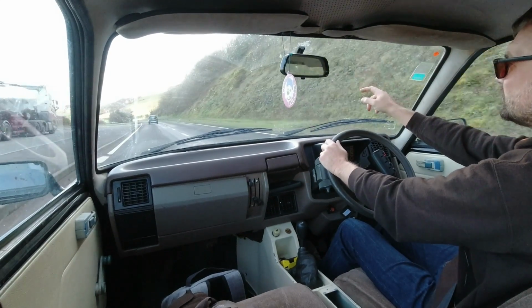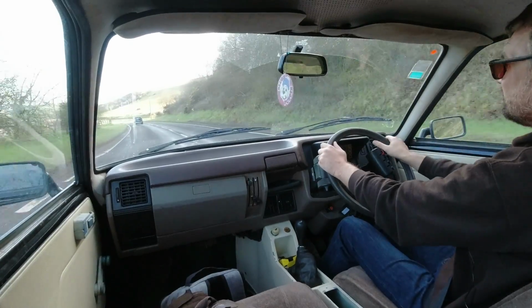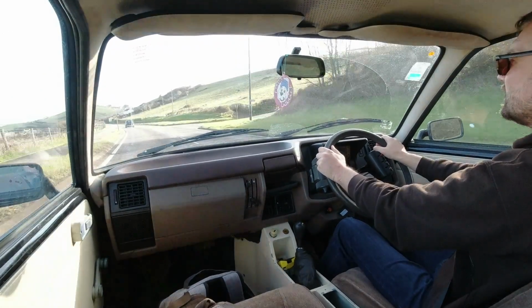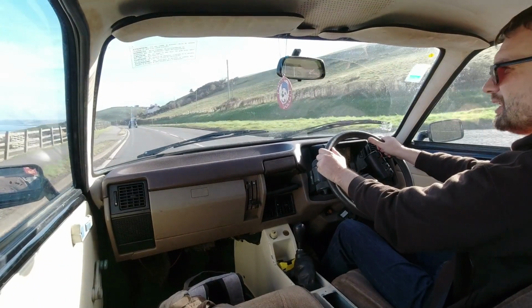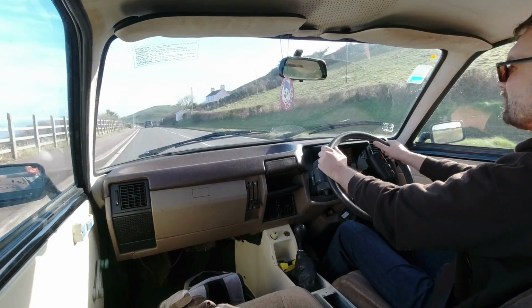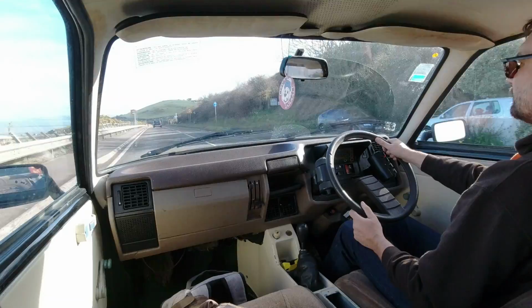I don't know what someone has used to clean the outside of it here, but it was very sharp by the look of it. It's made a right blooming mess. So that needs sorting out. I'm not sure if it is possible to repair windscreens that have been that badly scratched, but if you've got any suggestions, please do let me know.